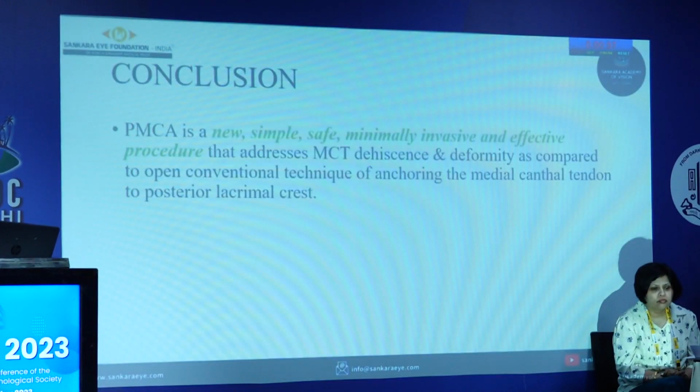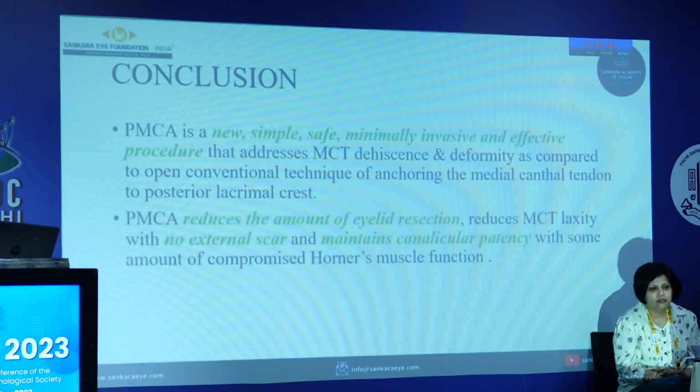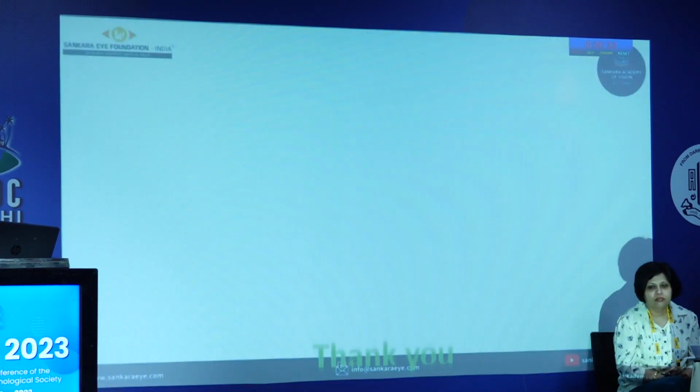Here I conclude, posterior medial canthal anchorage is a new, simple, safe, minimally invasive, and effective procedure that addresses the MCT dehiscence and deformity in comparison to open conventional technique. And it reduces the amount of eyelid resection, reduces MCT laxity with no external scar, and maintains canalicular patency with some amount of compromised Horner's muscle function. Thank you.